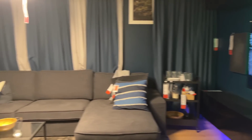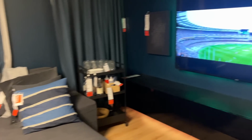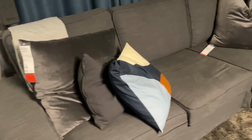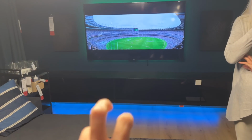This is a little bit of a theater room. Look, for me, theater rooms were never a thing. We never lived in a house big enough to have a theater room. You just have a lounge room. But in Perth, they seem to be everywhere. So they've got a huge couch with a TV.